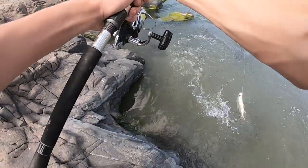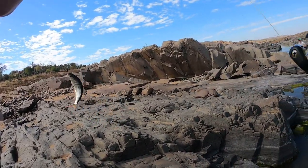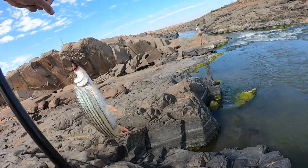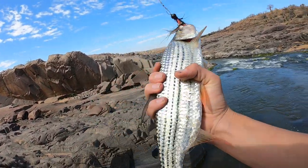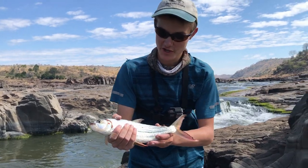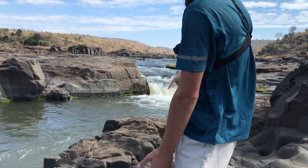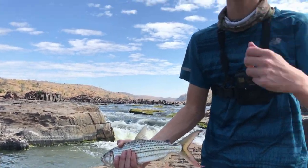oh, fish on! Oh my gosh! Release her! Beautiful tiger! What a catch! Okay, first fish of the trip, this beautiful little tiger. Can you believe where I caught that? Below the falls, in this fast flowing water, jigging the jig fast.